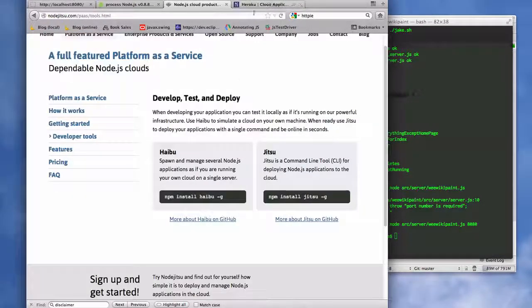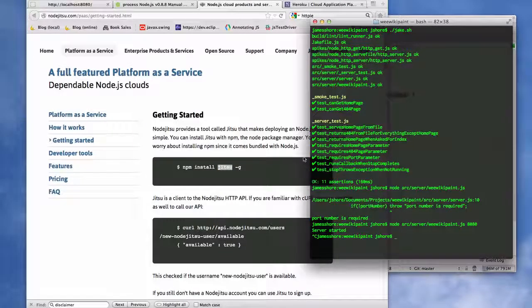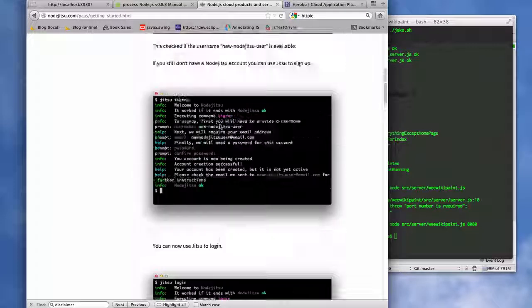The thing I liked about it best is that it uses an NPM module to do the install, which means that we could install Jitsu locally and actually have everything we need to be deployed as part of our directory structure. And that would be great because, as I've mentioned before, I really want my entire application to be self-contained. I don't want to rely on anything outside of the Git repository, because that means that when somebody checks this out on a new machine, they've got dependencies that they have to install. I don't want to do that. So I really like Nodejitsu, but it just looks immature.